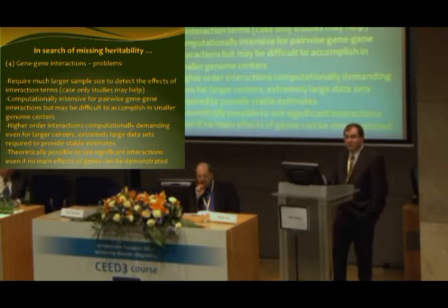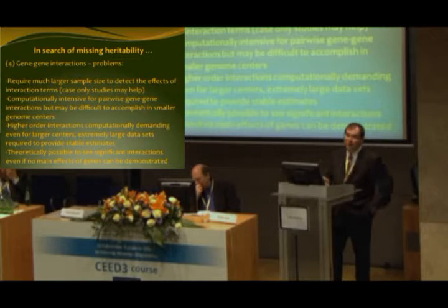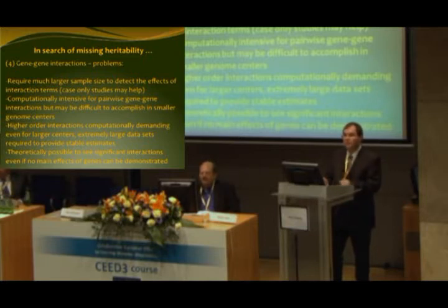So there are several problems here. First of all, in general, to detect such effects, you need much larger sample sizes. The case-only type of studies can help, but not really much. These studies are computationally intensive. If you compare each of the 4 million polymorphisms in your microarray with another 4 million polymorphisms, you do it pairwise, it takes days, sometimes weeks, on pretty strong computers. If you would like to study higher order interactions like 3 genes, 4 genes, this becomes hardly manageable even for large sequencing centers.